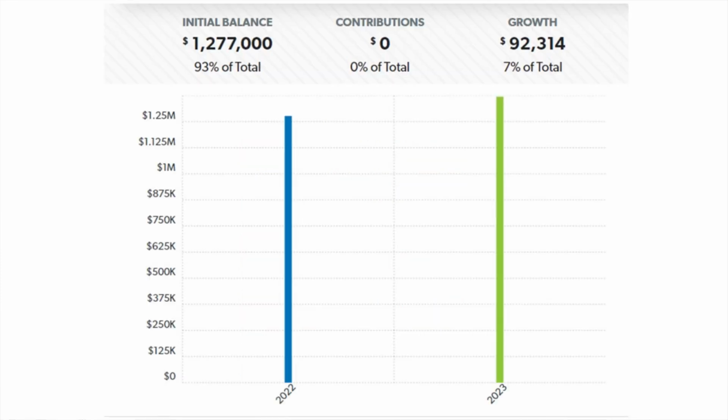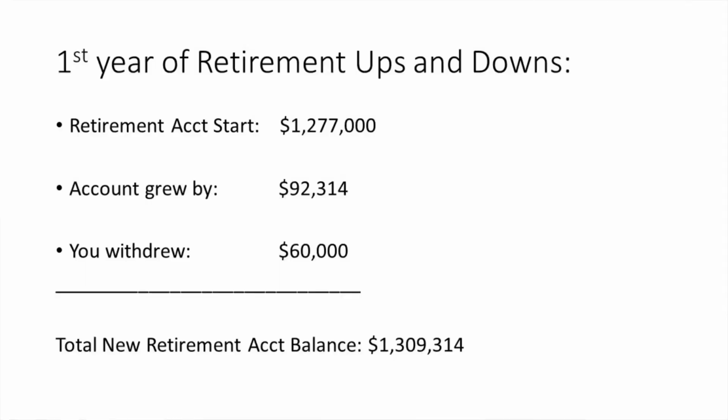Well, in 1 year time, the initial balance of $1,277,000 with zero extra contributions grew $92,314 based again on that 7% annual percentage yield that it's receiving from the markets. And hopefully you're catching on that a $92,000 growth in the account you've got is much more than the $60,000 you require every year.